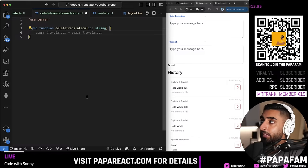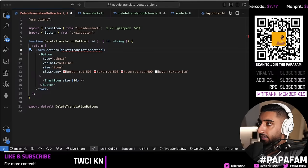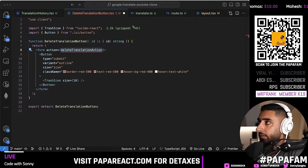Now, interestingly enough, you see how typically you'd expect form data, but you don't have form data here. I don't actually care about the form data, because what I'm going to do is something a little bit different. I'm going to bind a value to our action, okay? Now you're probably wondering, what the hell? I'll show you, it's pretty cool. Basically, we have the delete translation action, so I need to go ahead and export this. Let's do an export default, there we go, and let's go ahead and import it here. Delete translation action, okay, I'll import it in a second, but really it's going to be from here.